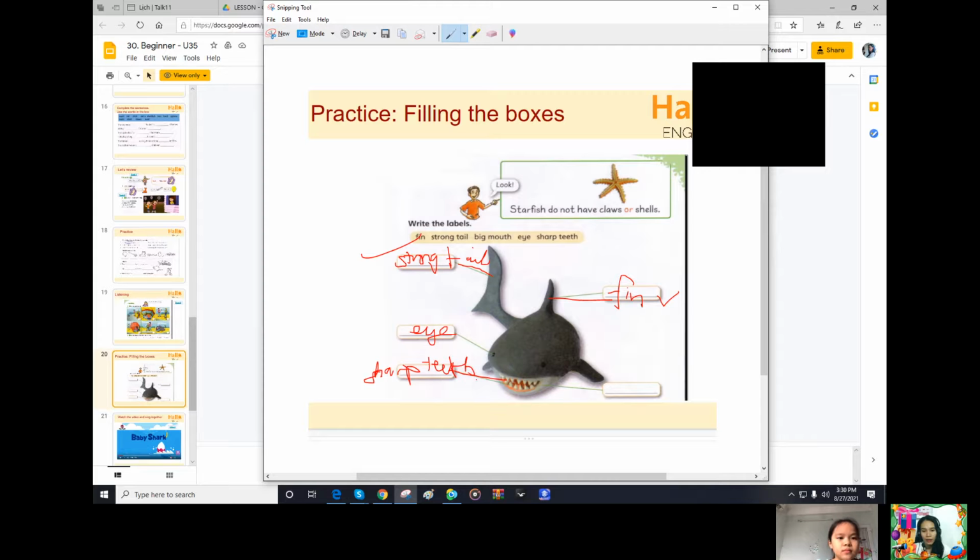And the last one we have here, what is this? It's big mouth. All right, big, can you say mouth? Mouth. Okay, very good. That is big mouth. All right, so you got a perfect score. How many scores did you get? 1, 2, 3, 4, 5. We have 5 out of 5 here, okay?